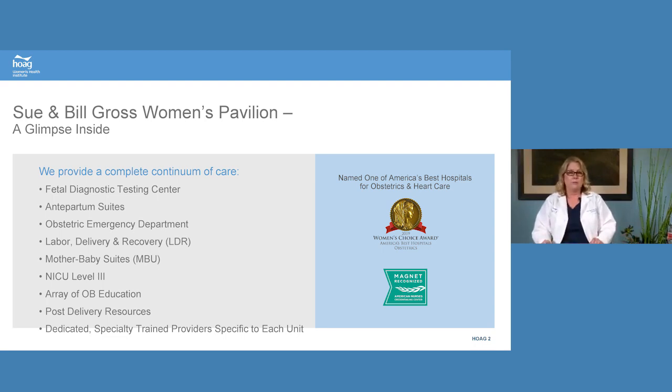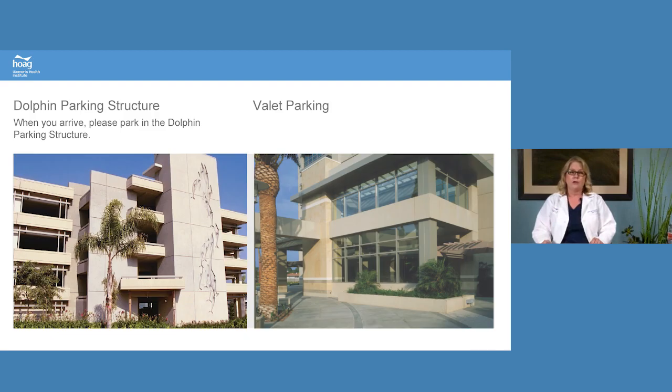When you arrive at the hospital, we're going to want you to park in our Dolphin parking structure. It is right across the street from the main entrance of the hospital, the Sue and Bill Gross Women's Pavilion. It is a fee-for-service parking structure with a few exceptions. If you want the latest on our parking, you can go to hoag.org and visit the patient and visitor parking policy.